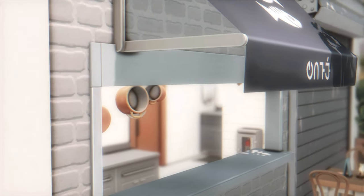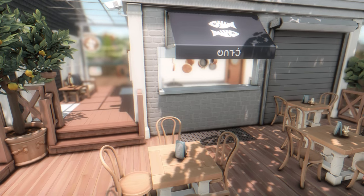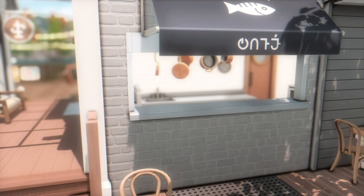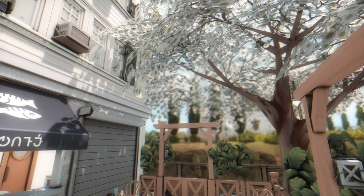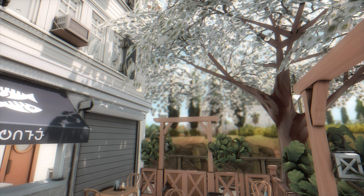And what's really nice about this too, which I like, is that your Sims sitting outside can see the chefs here because it's a little open window. They can see the chefs here cooking up their food, which I thought was pretty cool. That's really nice. You know, you get dinner and a free show. And I love that this really nice cherry blossom tree, I think it's a cherry blossom tree, is just placed here. And so the vibes and the ambiance of this build is just super pretty and elegant.